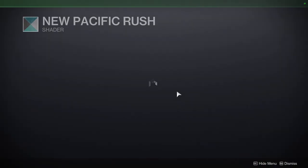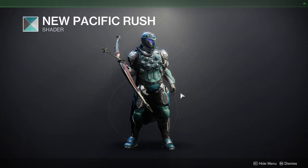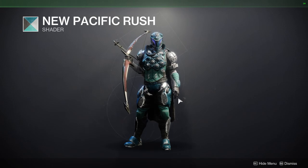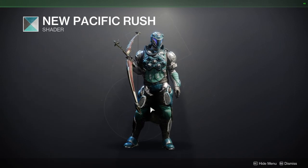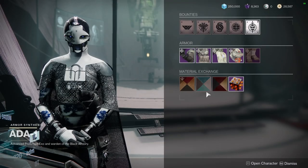We have New Pacific Rush, which I want to say is from Titan. Yeah, this is for Titan. So it's an old shader. Definitely pick it up. This is vanilla Destiny 2. And we don't even have Titan in the world anymore. So definitely pick it up. Or actually, we technically do now.